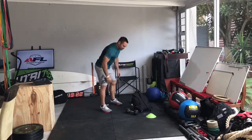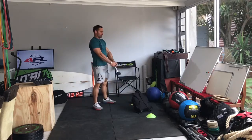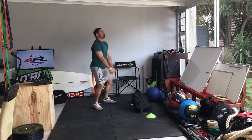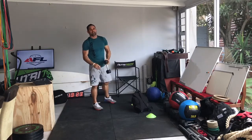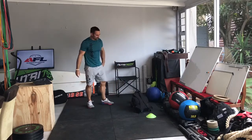So some other options, if you've got dumbbells, you could possibly deadlift the dumbbell and then swing the dumbbell like this. Obviously the grip won't be as good, so just watch you don't release it and hurt someone or destroy something in your home.